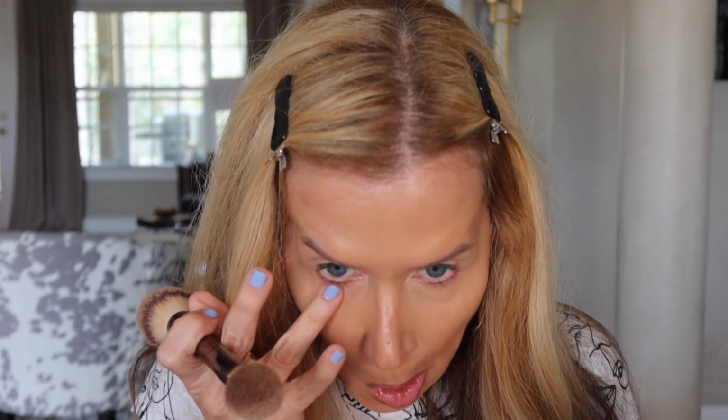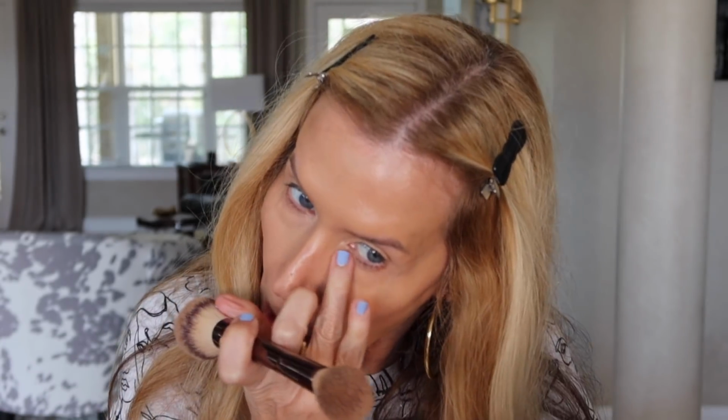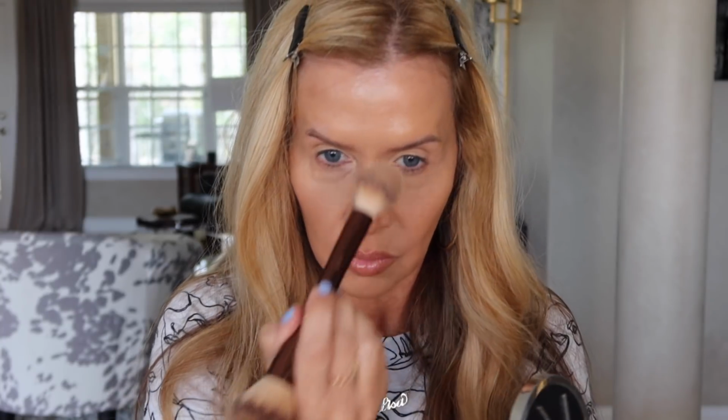So let's see what I'm doing. Okay, this is the Jouer bronzer, but I decided to do something first. I thought, well, I need to set everything. So this is probably my favorite banana powder I've ever used, which is the Rhodial. It is just a gorgeous, gorgeous banana powder. And so I'm using that with the Hourglass brush underneath my eyes, around my nose, everywhere I put the foundation or the concealer.